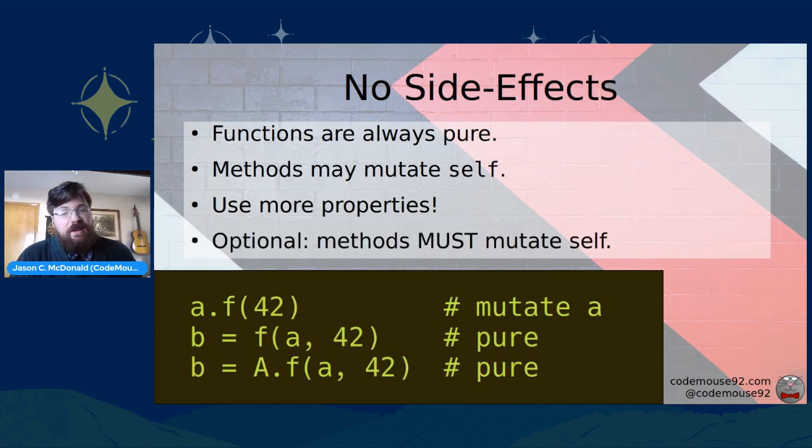Optionally, you can set a rule for yourself that your methods have to mutate self. That is, you come to expect that if you're going to call a method, it is going to mutate the object you're calling it on. So if you don't want to mutate A in this case, pass it to another function or pass it to a class method. This way, you can see it's inside the parentheses, and that's kind of a guarantee it's not going to get changed. In case you're wondering if this works, I actually did apply this in a production-grade data science project involving huge, huge images. And it does work. There's a lot of state involved in that project, and this pattern really did work.